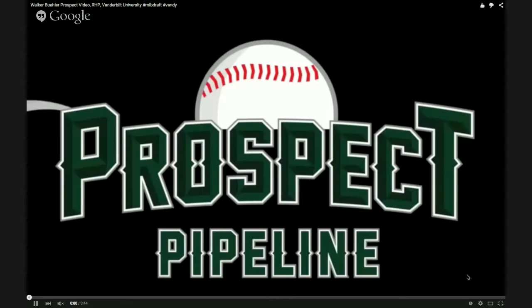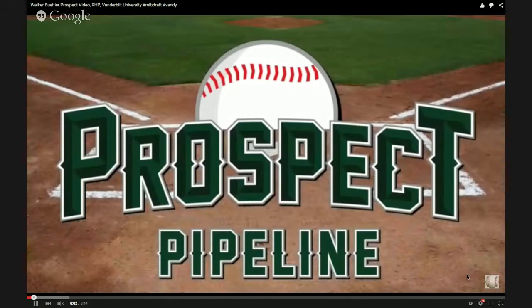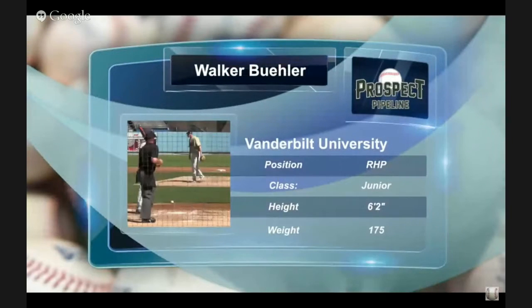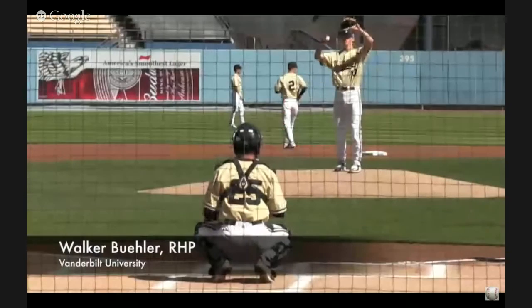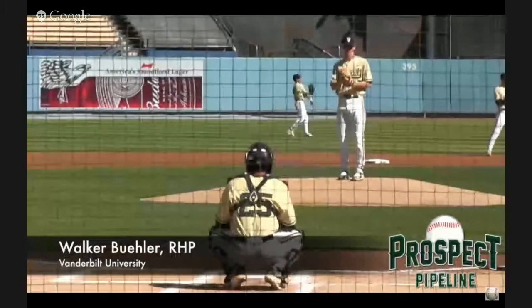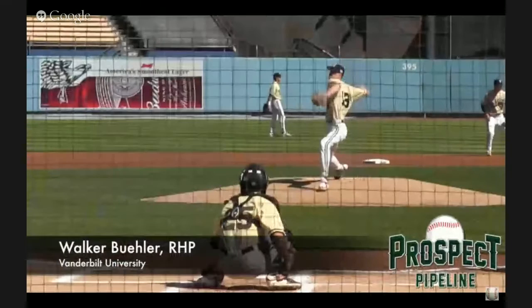So this is Walker Buehler, the Vanderbilt pitcher. And at the beginning of the year, he was projected to go way ahead of Carson Fulmer. But he had a really bad ERA. And now he could go at the end of the first round.